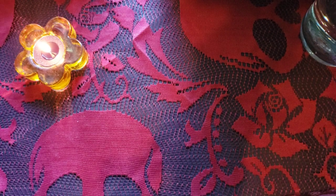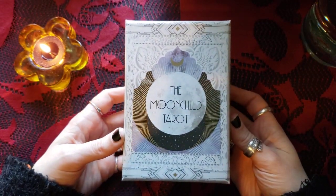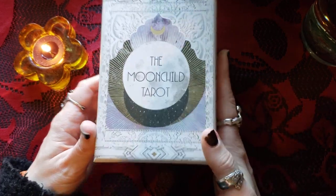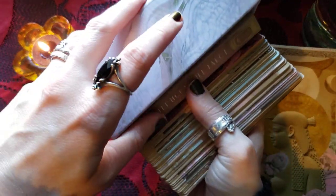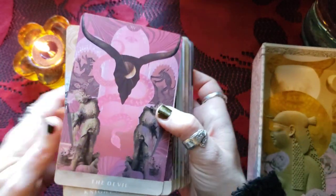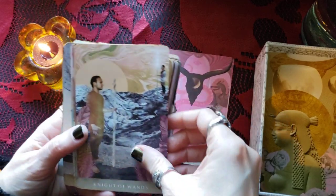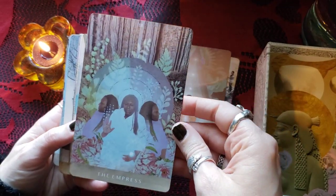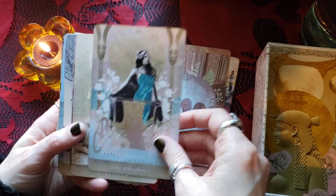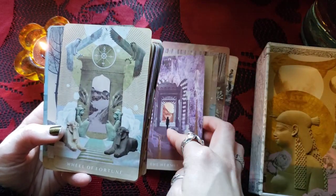Next we have one that is one of my oldest ones. This is one of the first 5 that I got at the beginning of 2019 when I first started collecting. This is Moonchild. And I still really love this one. I just think it's really pretty. It's very forgiving and sweet. If you just need a hug and you need some love, this deck will give it to you.